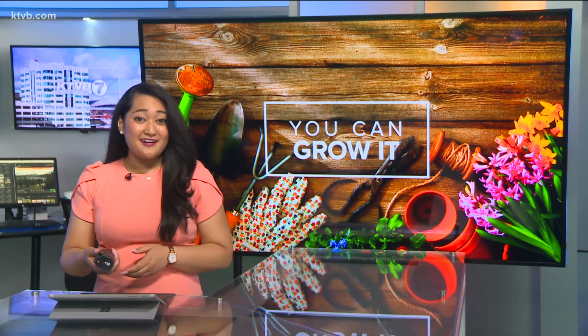And you can contact the Treasure Valley Beekeepers Club, and they'll be happy to come and gather the bees safely. They can also help you learn more about raising honeybees and establishing your own backyard hives.